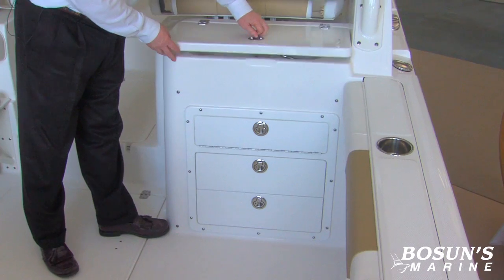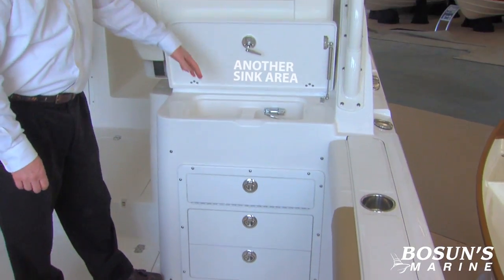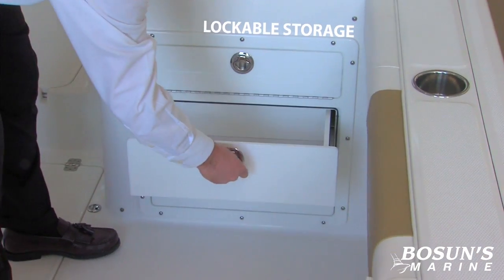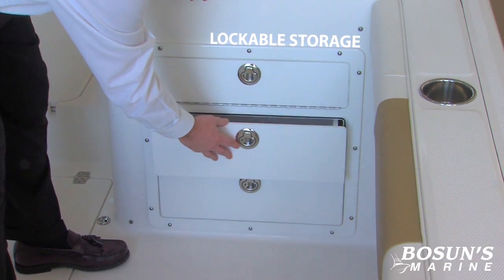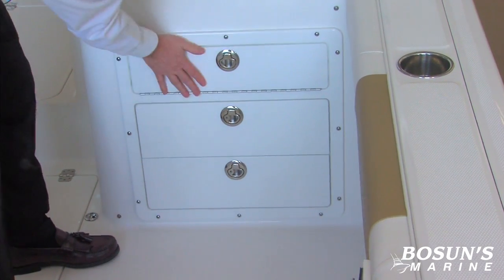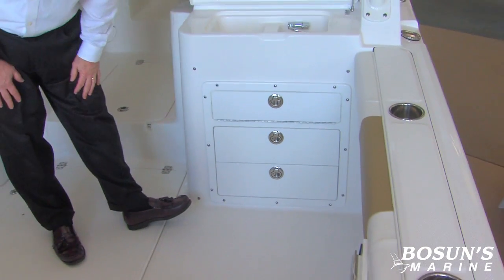Starboard side, after the helm seat, we have a nice little sink area. And down below the sink area, we have lockable storage, whether you want to use it for tackle or any type of gear that you want to store on the boat. There's also a spot here for an optional refrigerator if you wanted to do so.